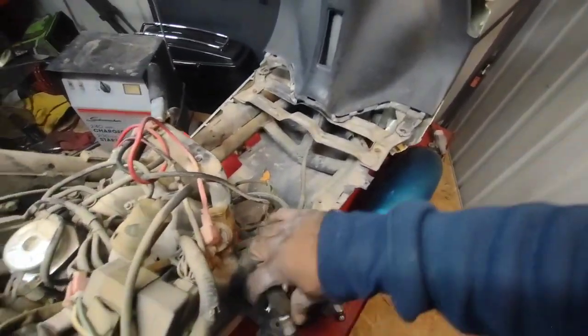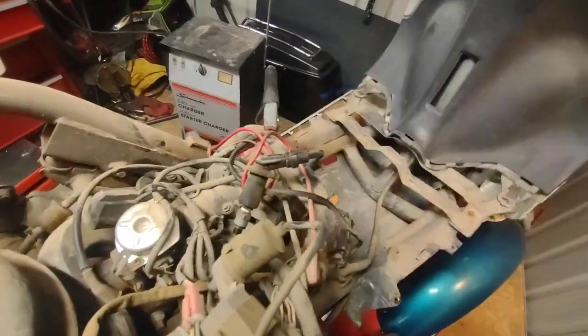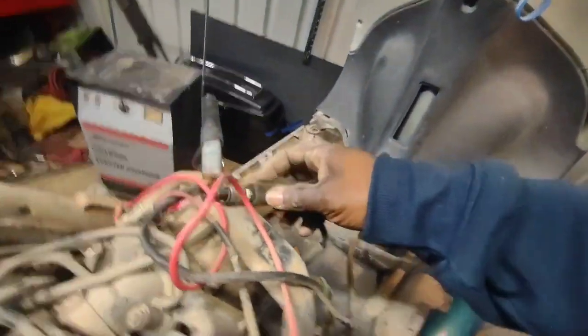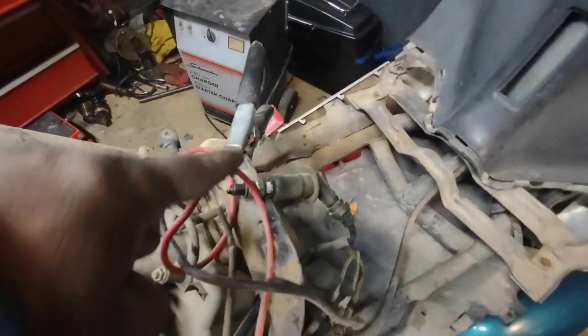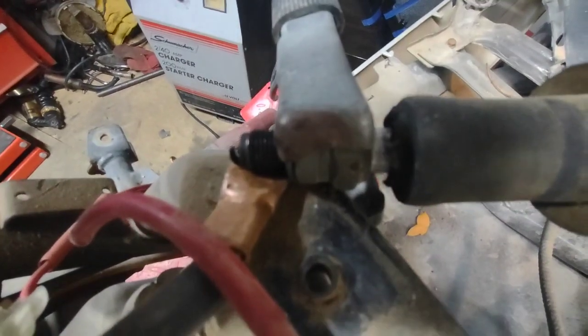All right. Okay guys, I got that hooked up. Let's see if I can do this with one hand. Find a spot for it to sit. You know what, hold on. Swing right back in. I'm gonna hook it up to the jumper cable. All right, it's on the jumper cable. Let's see if we got some spark.